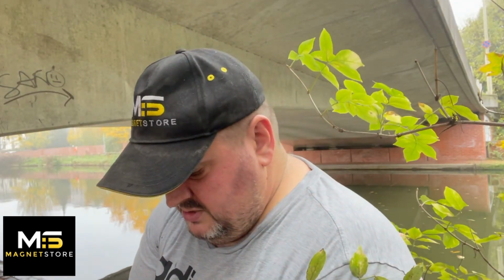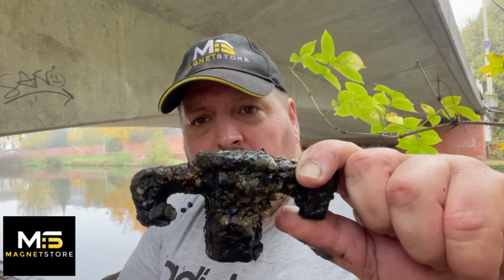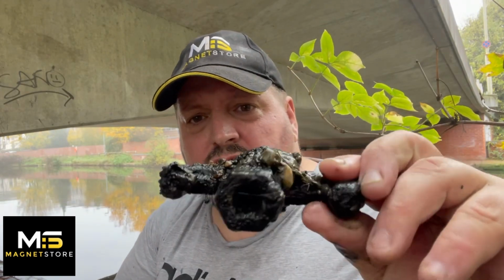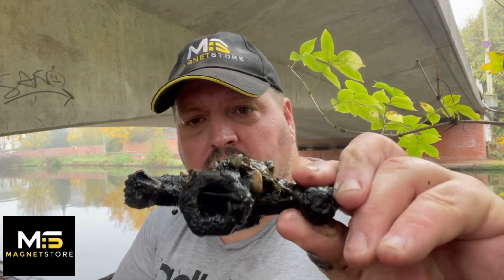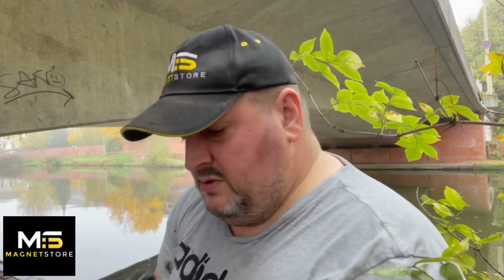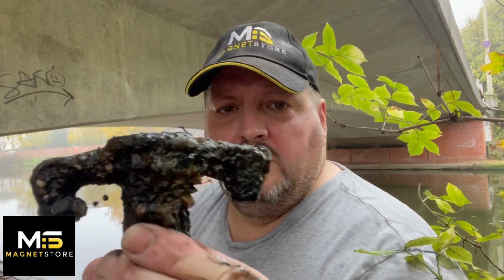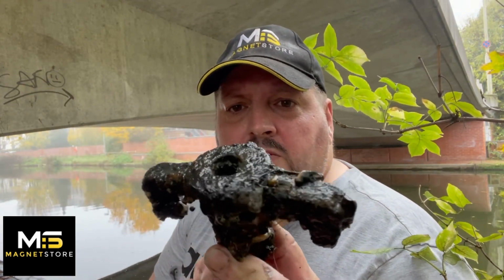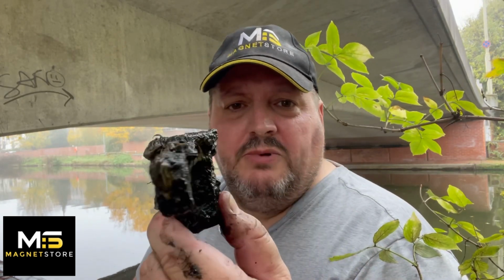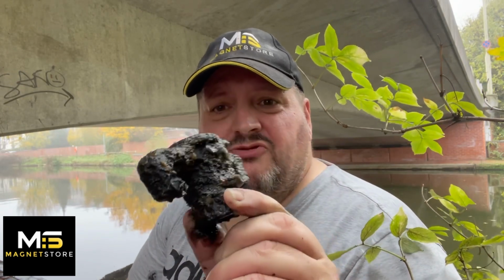Hey guys, I just pulled this out. Not entirely sure what it is. Not entirely sure at all. It's a bit of a weird one. It's not a hammer. So, anyone know what that is? Can you please leave comments in the comment section? Let me know what it is, please. I'm interested.